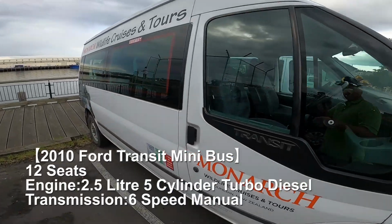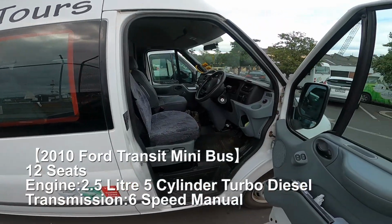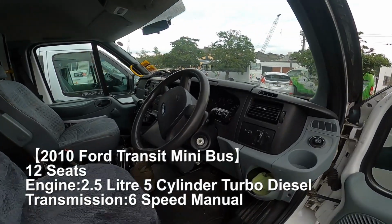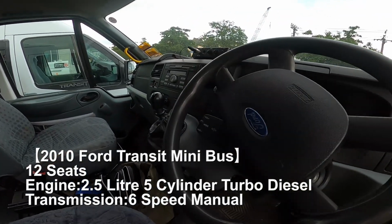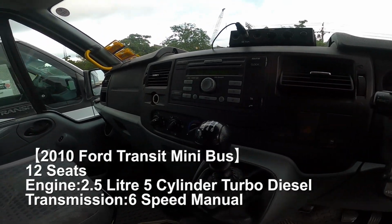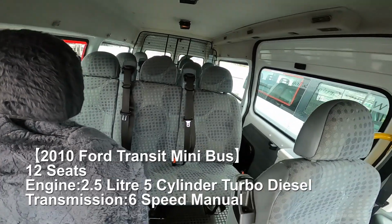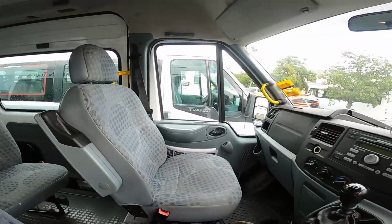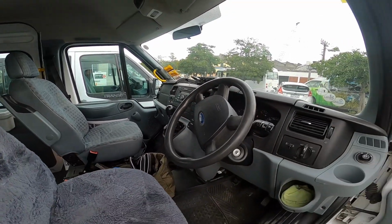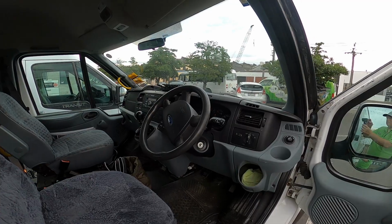Good little vehicle for what I'm doing today, going around some of the gravel roads around the inlets. Just got the cab area here. Setting for 12. But yeah, they go very well. So, I'll talk to you guys soon.